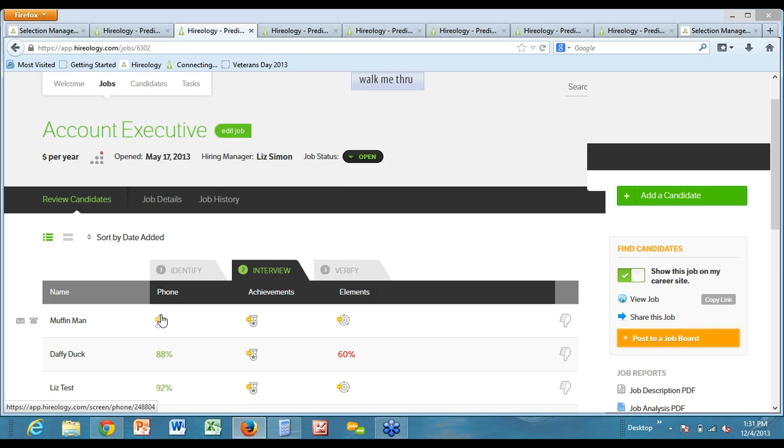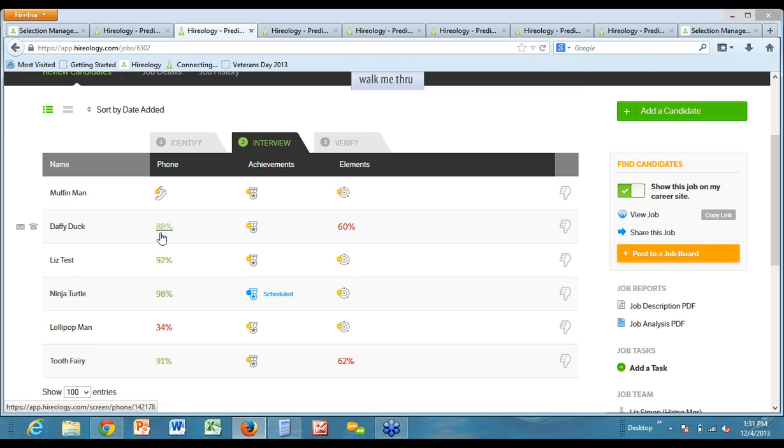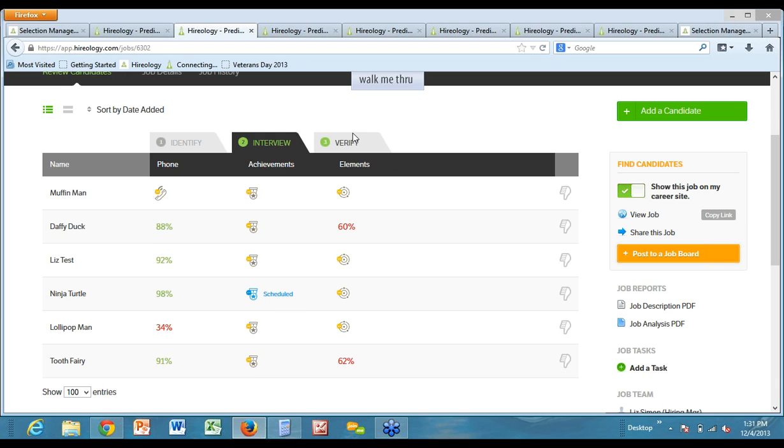And what you'll see is the candidate repository. As many of you who are very familiar with the system know, there are 3 different tabs that you'll be working out of. There's the Identify tab, the Interview tab, and the Verify tab. The Interview tab is where you're really going to be working to conduct your interviews. What you'll see on this screen is the 3 different interview guides that we provide with your Hireology subscription, and they're listed in the order that they are intended to be used.